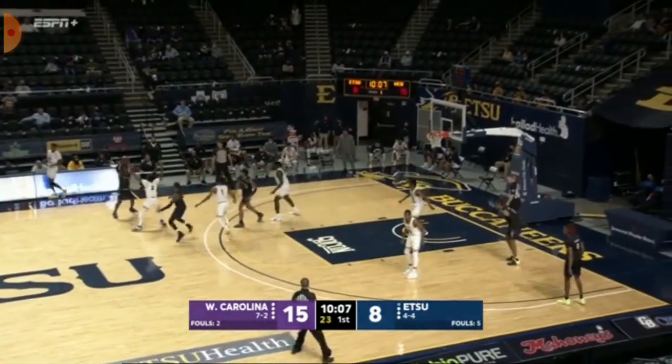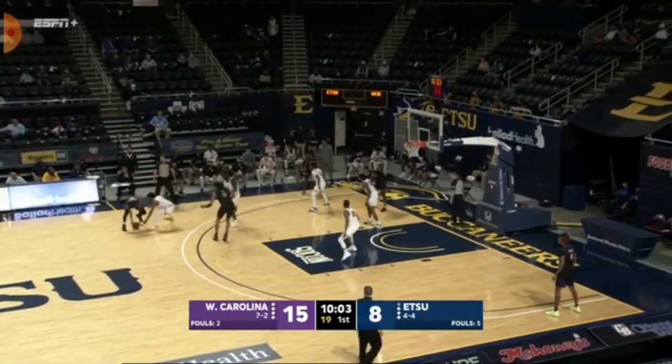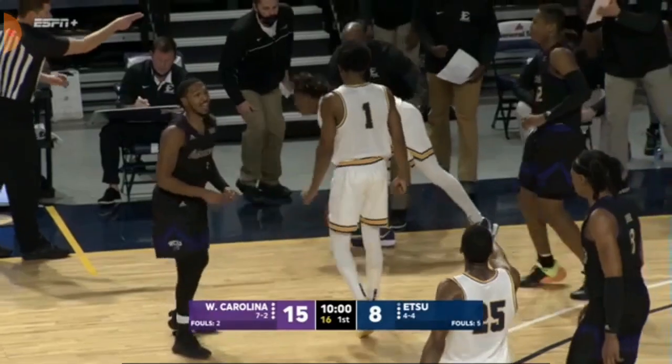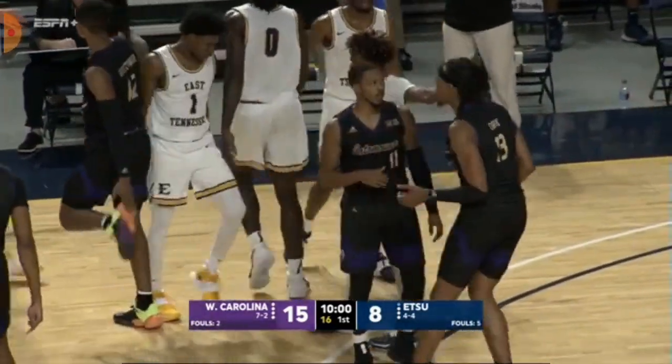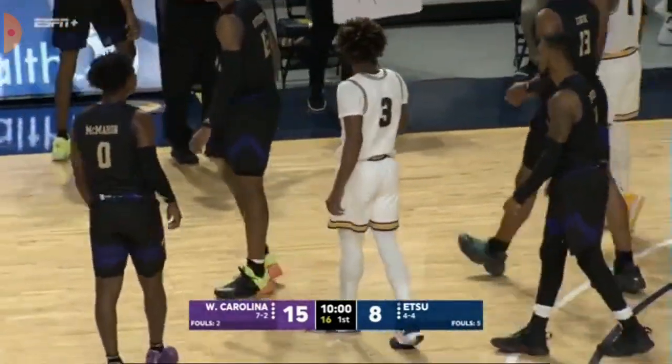I think Adeke heard the footsteps. Halfway through the first half, Mason Faulkner does not have a field goal, but Western Carolina is still up 7. Diving after that one was the newly checked in Truth Harris. He was on the sideline, and so keeping the ball, Western Carolina. And we're 10 minutes in.